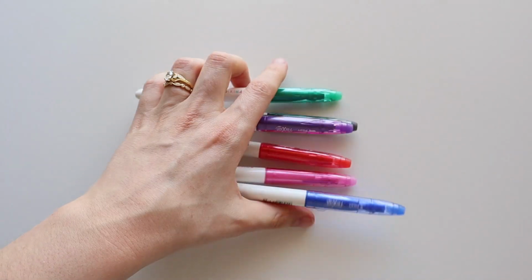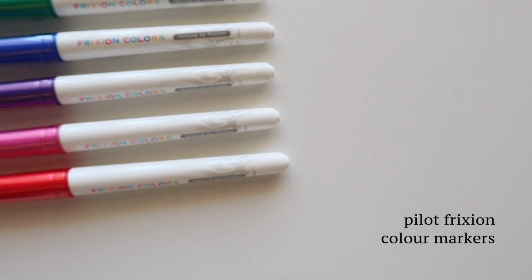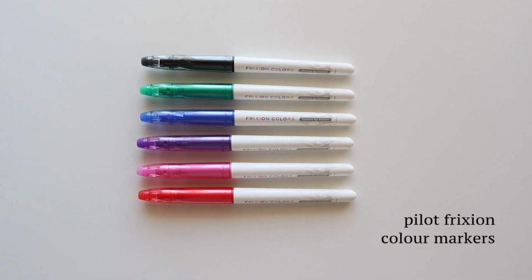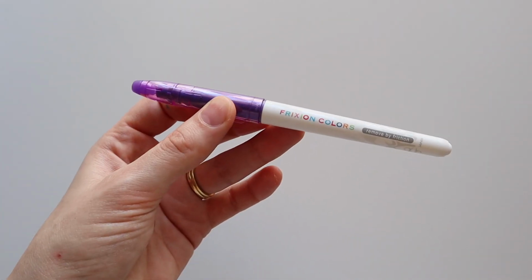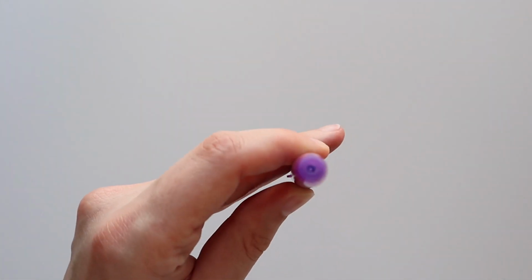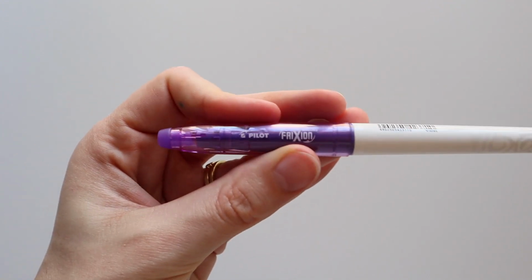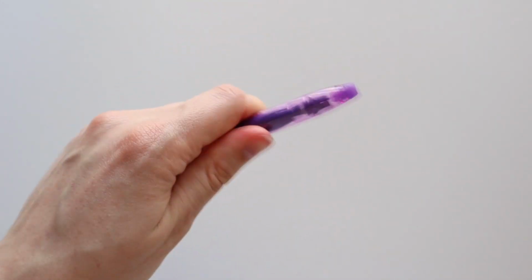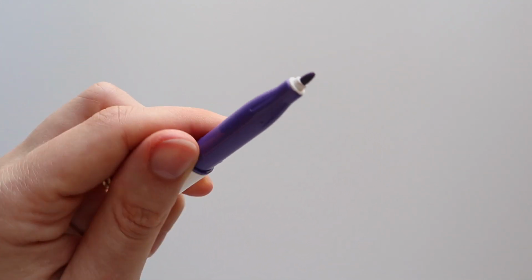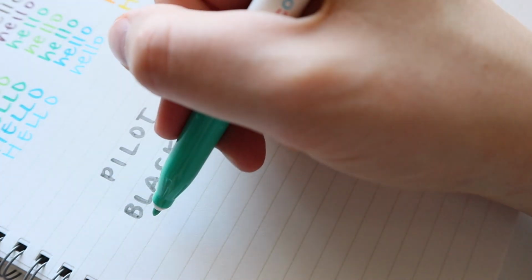So last in line in the marker slash textile lineup are the Pilot Frixion colour markers, and these are pretty cool. They're markers that you can erase, and yes, you heard me correctly, you can rub them out if you make a mistake. I think one of my dear friends gifted these to me a few years ago, and I thought they were pretty nifty when I first got them, and they still are pretty cool. I'm not sure if they come in more colours other than the ones I have here, but I'm sure if you have a look on the internet you can find that out.